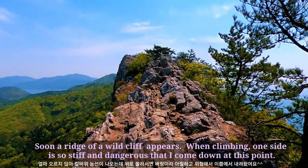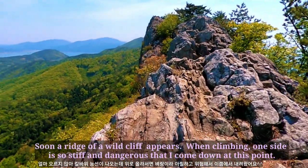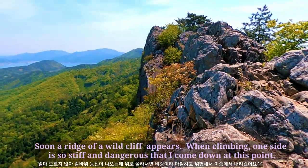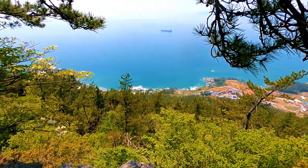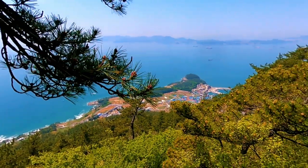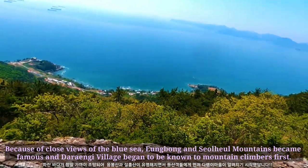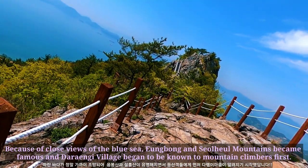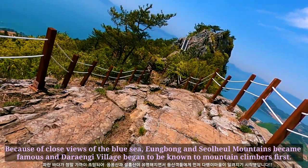With soon a ridge of a wild cliff appears. When climbing, one side is so stiff and dangerous that I come down at this point. Because of close views of the blue sea, Eungbong and Seoul Mountain became famous, and Daraengi Village began to be known to mountain climbers first.